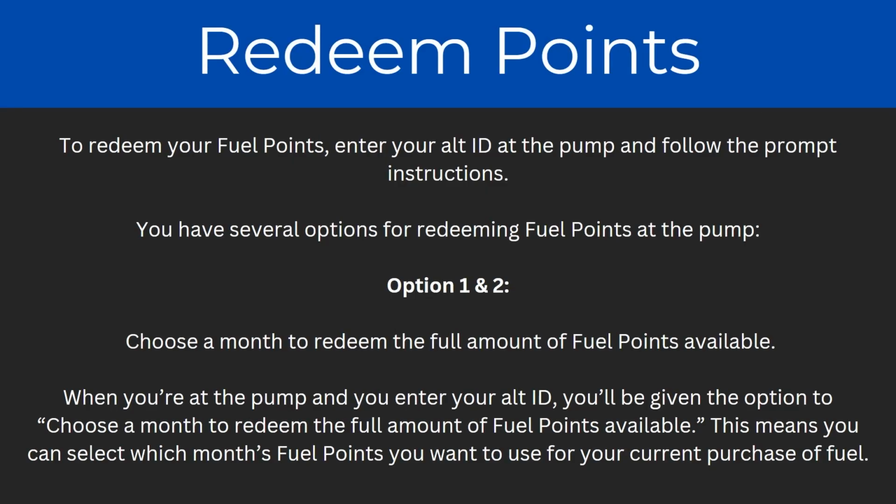So to redeem your fuel points, you must first enter your alt ID at the pump and then follow the prompt instructions. After that, you will actually have several options for redeeming your points at the pump.